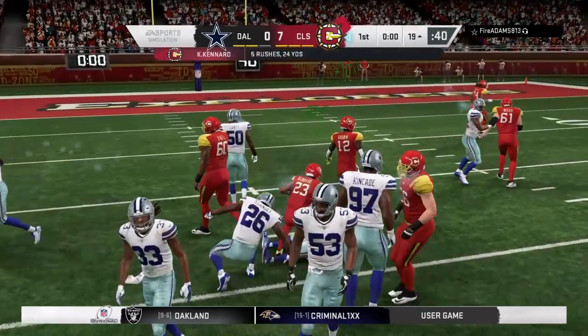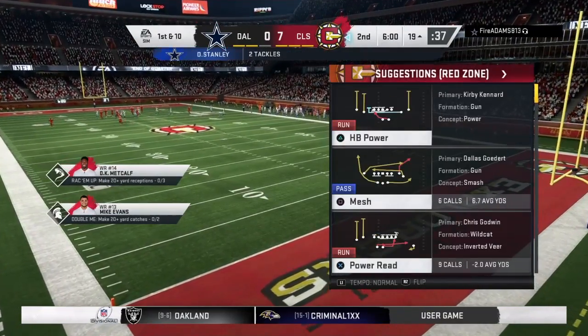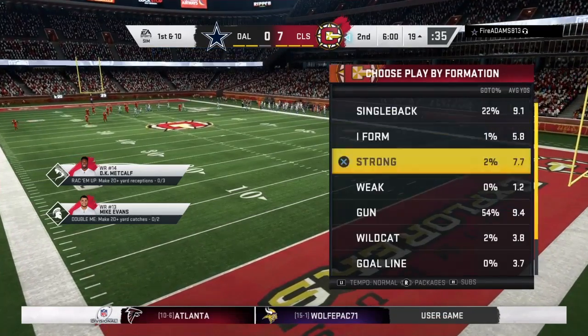And he's going to be brought down on what will be the final play of this first quarter. After one, 7-0.